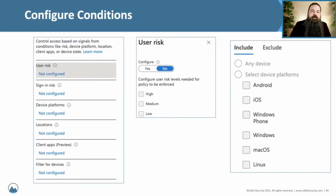The next thing we want to do is configure the last of our conditions. So are we looking at things like user risk as a factor when they are logging in? Is this someone who needs to present a multi-factor authentication code every time they log in, every hour, every half hour, every month, every year? How is the actual configuration going to look on this? We can also include or exclude specific devices, either by manufacturer or operating system version, or a lot of other nice pieces to have in play here.